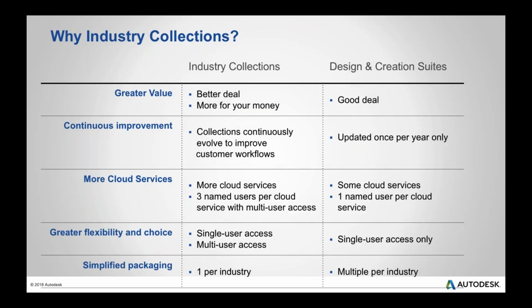You'll see next on the list is the greater flexibility. Subscriptions to industry collections are available with single user and multi-user access and the choice of different term lengths. So you have greater flexibility to choose the option that fits your business needs. Now, subscriptions to the Design and Creation Suites are available for single user access only.